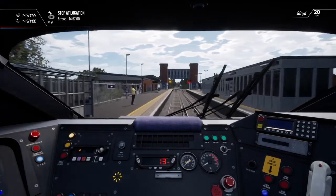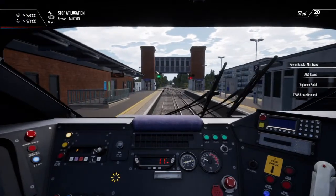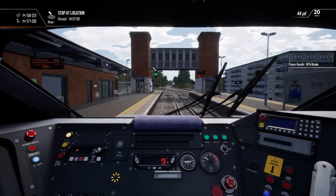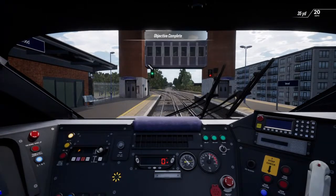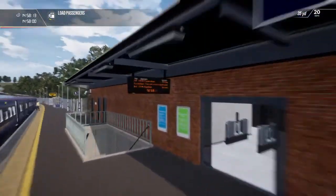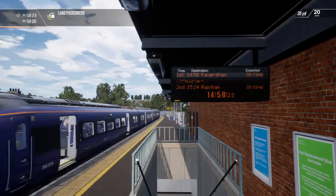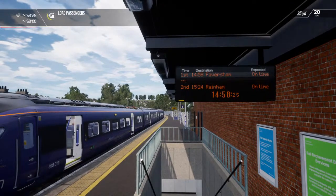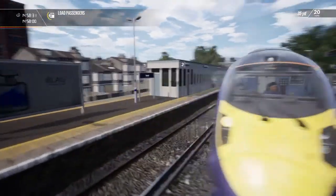So just cruise it on up to the end here. We are running a little bit behind, but that's partly a signalling thing. There's not a lot we can do about that. We'll just drop it. It's a little short, but it's not the end of the world. So if we now go and look at the information board, we're still just on time. It's predicting a 14:58 departure, but when we get to the next station, I suspect that will have slipped slightly. I think once you're over a full minute, it starts to drop back.